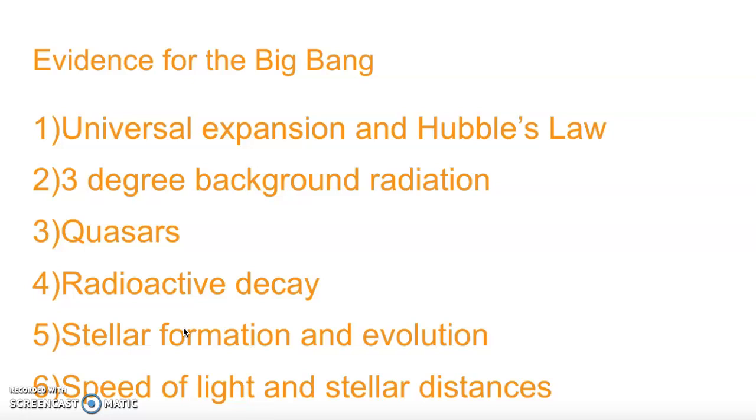Radioactive decay. I'm sorry, I just covered radioactive decay. Stellar formation and stellar evolution tell us, and this is the one that you just did, the star in a box, something about the timeline. Again, this is talking about how long it takes these stars to form.